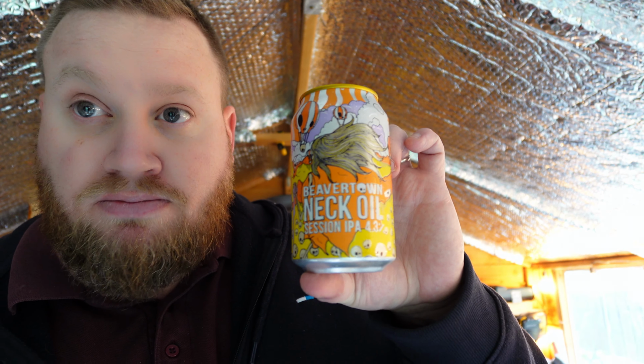But can it filter other things? Unfortunately, I don't have any mud water or anything here, and it's too cold to go out camping and test this in real life, which I will be doing in a future video. But just to have an idea of what kind of filtration this actually does, why don't we try it with a Beavertown Neck Oil IPA. Let's see if it can filter anything out of that. Let's give it a go.